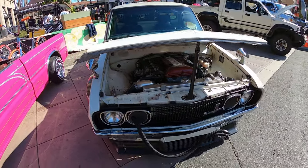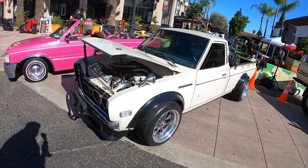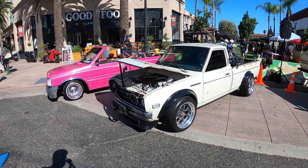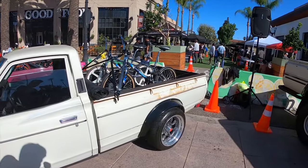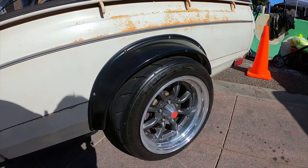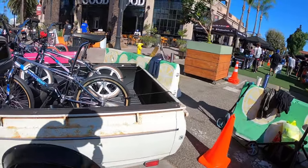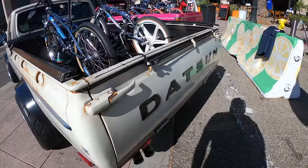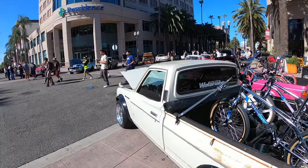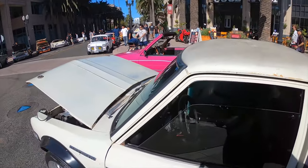Ooh, SR swap in there. Oil cooler up front. Very aggressive with the fender flares. Five lugger, okay. Look at that meat. This guy's not vegetarian for sure. I love it. I love the patina on the truck. Fake bullet hole sticker, which is probably covering a real bullet hole. Very cool truck. I really like it.